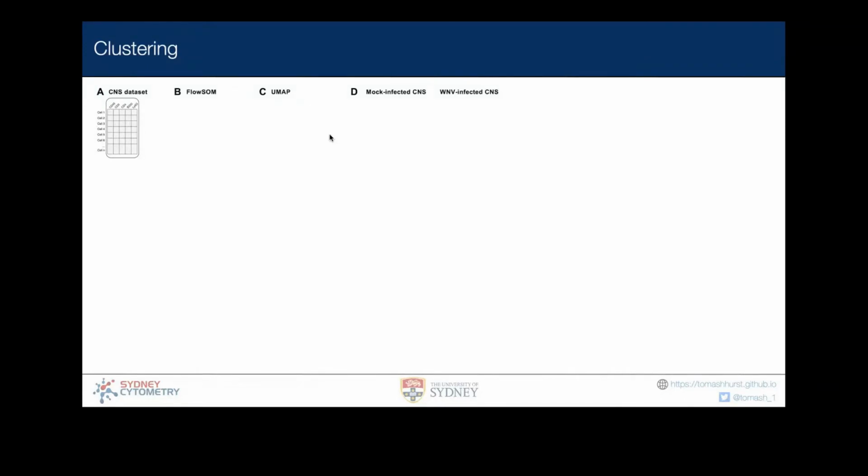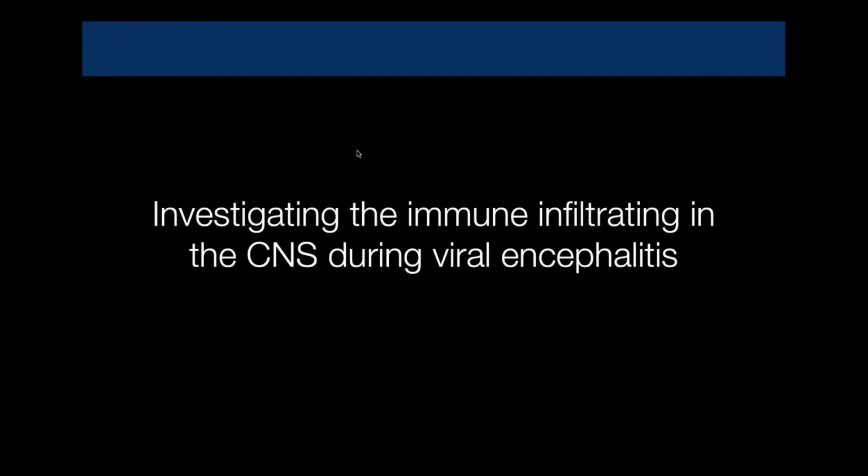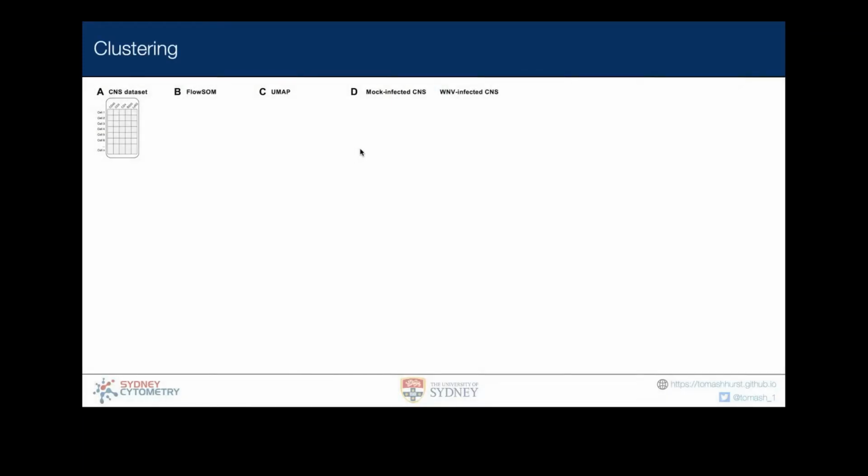Here we're looking at viral encephalitis. This is work that stemmed from my PhD. So if we take, let's say, brain cells that we've isolated from mice. In this example, there's 6 mock-infected mice, so otherwise normal mice, and 6 mice that have been infected with West Nile virus. And we've taken these brain samples 7 days after infection, where there's a large immune infiltrate into the brain.